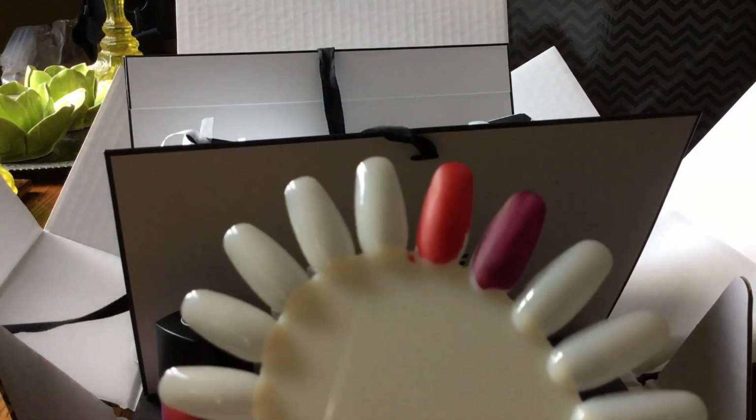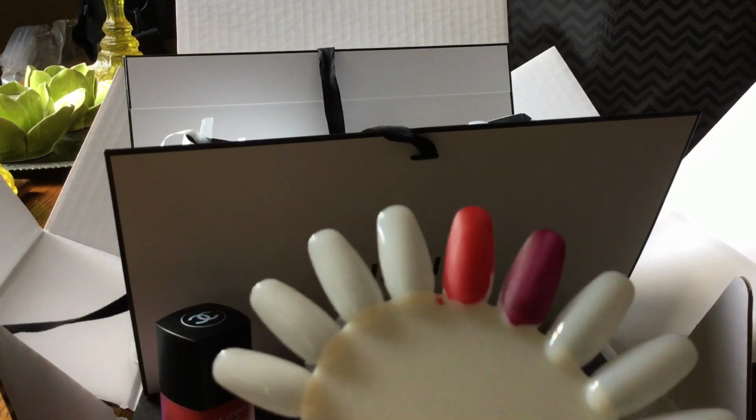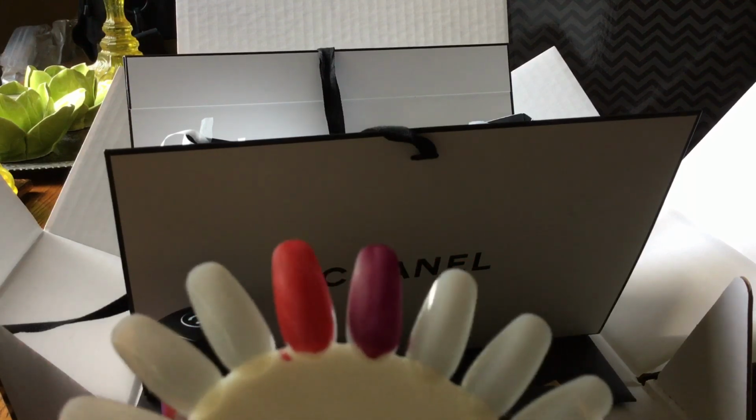So let's have a look back at the wheel. You can see definitely matte. I quite like the look of the texture on that red one. Maybe we'll have a go with that with the next manicure. And the other one is looking like a light Rouge Noir at the moment.